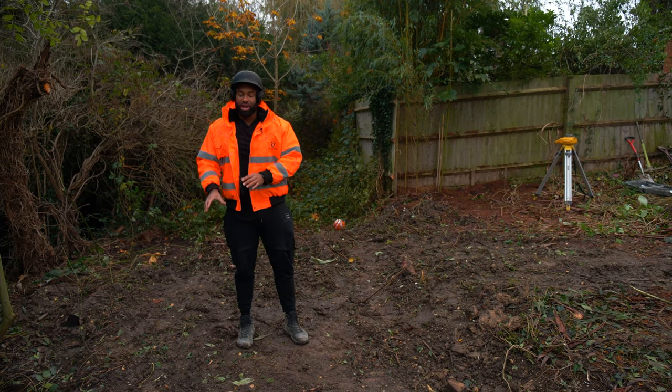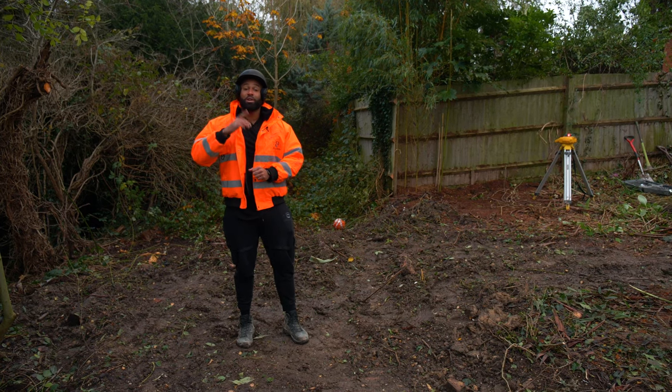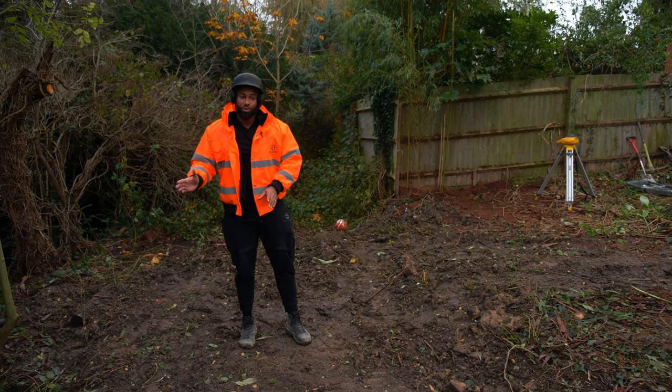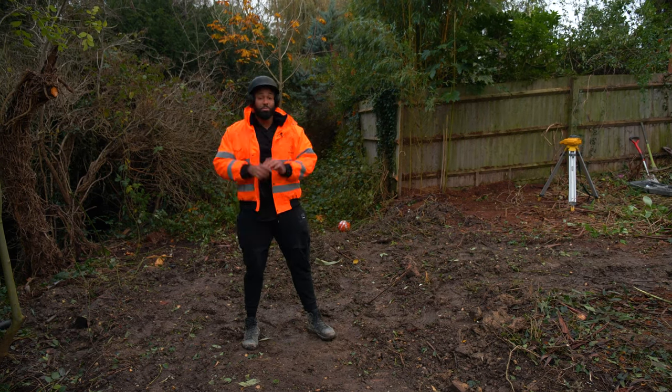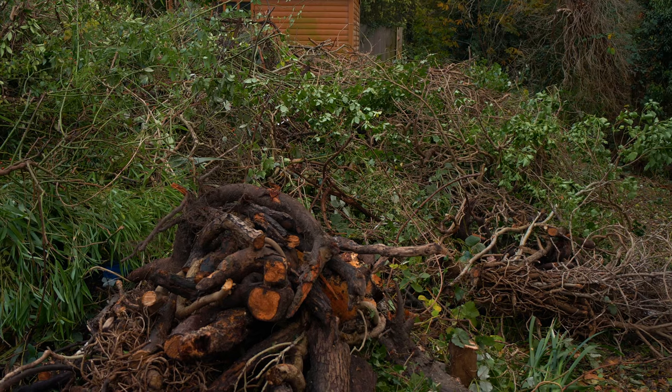Then we're gonna build up concrete blocks with reinforcement bar, and we're gonna pour concrete in those, and then we're gonna put the fence on top of that. This ensures that we'll have no subsidence in the future, and then we'll be able to build up this area with earth to have a level garden. Before we do all that, we had to clear all the greenery from the back, and there is a lot of it that we've got to get rid of.